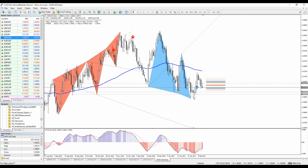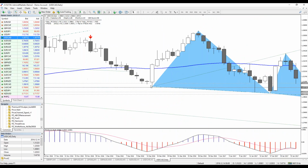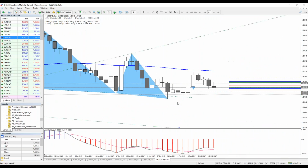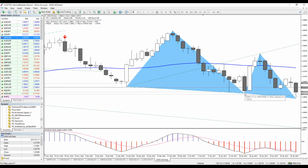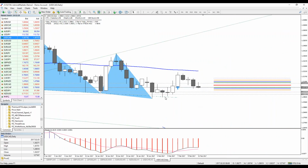On a daily time frame, this was a buy breakout on Wolf Wave. So 1, 2, 3, 4, 5. 1 to 3 line, 2 line. This is not strict Wolf Wave, but actually the breakout happened here. This candle went below and then back above. So this was the signal on a daily time frame, Walter. It still has, you see, 160 pips, but it's daily time frame.